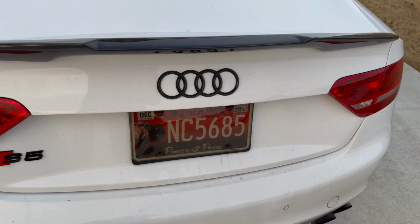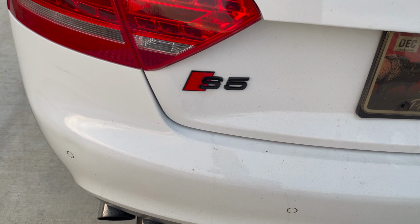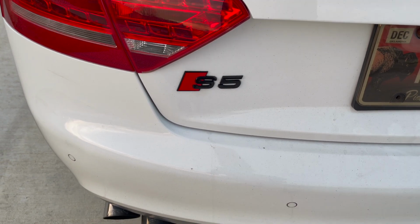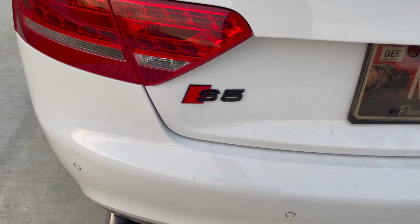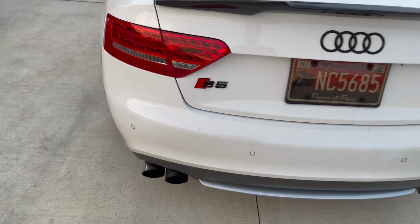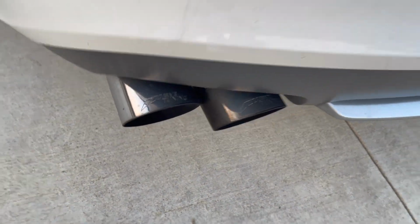Plasti dip on the Audi rings as well. Went ahead and got the black badges. Those are also from eBay. So I believe those were around 20 bucks for all of them. So I got the front one, I got that one, and yeah, I believe those are just around 20 bucks altogether.